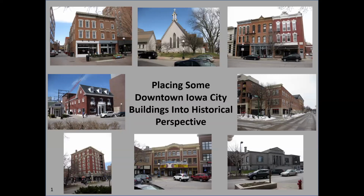Good afternoon, everybody. I would like to talk about the downtown area. I've sort of defined it maybe in a little different way, but I'll show you a map. I'm not going to cover all of the historic buildings. Certainly there's some that I've missed, but partly in the interest of time, I've confined it to 19 or so. I can't remember exactly.